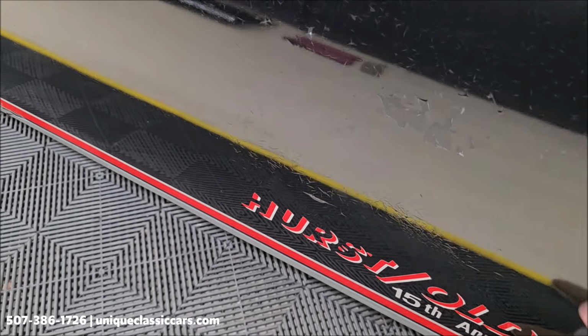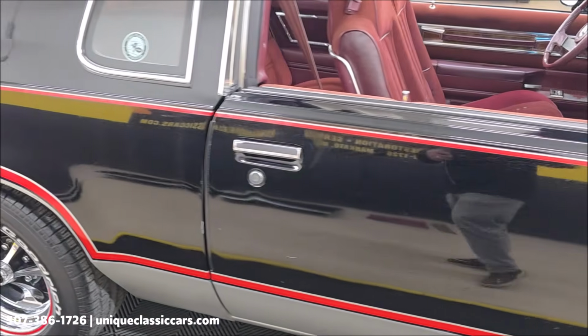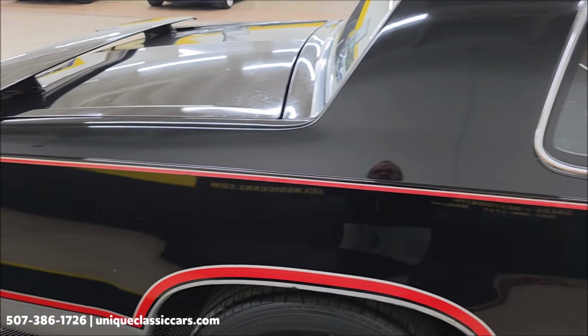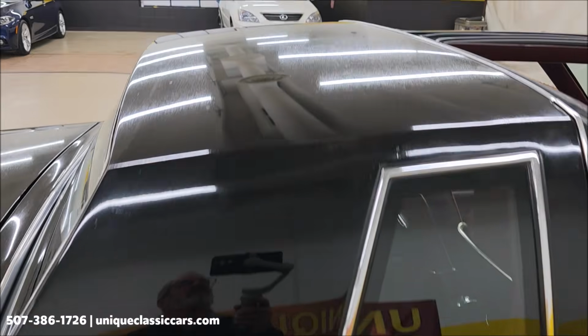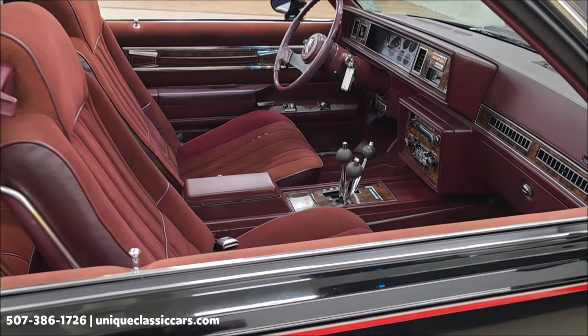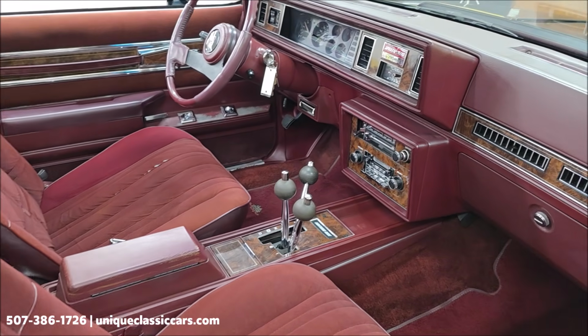So we do have some checking here. A little bit of the clear is peeled. It appears that most, if not all of this paint, is probably original in the car. We're going to price it accordingly, and the next owner of this car can choose if they'd like to drive it the way it is, or go ahead and give it some TLC.